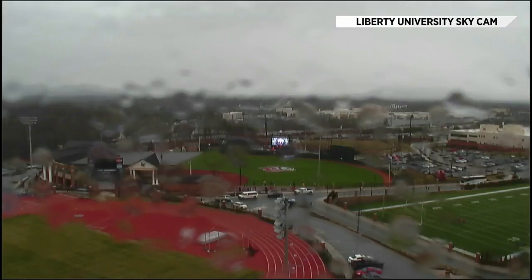Good afternoon. It is soggy. Here is a live look in Lynchburg with our Liberty University Skycam.